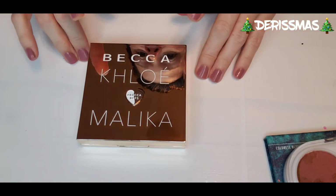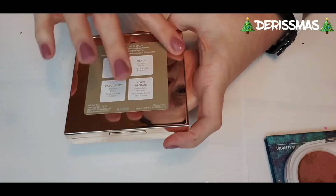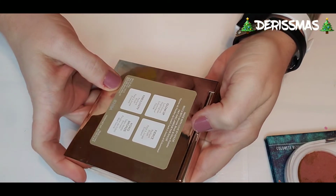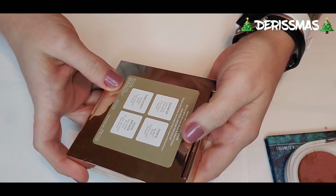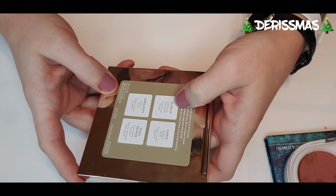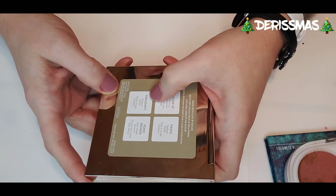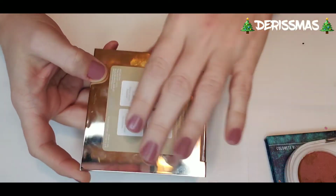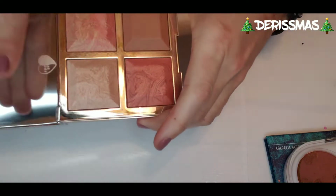This is my Becca, Chloe, and Malika palette. This was the lighter one, the Chloe one. Oh, I hate packaging like this. But this has Made with Love by Chloe. It is a Becca BFF Bronze Blush and Glow palette. You have Glow Up, which is a soft focus highlighter. Fierce is a radiant blush. Fabulosity is a radiant blush. And Cocoa Bronze is a satin matte bronzer. And this is what she looks like.